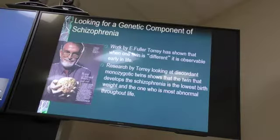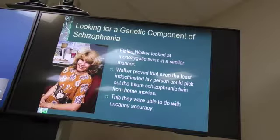They looked at discordant monozygotic twins and showed that the twin that developed the schizophrenia had the lowest birth weight of the two, and that they had the most abnormalities throughout their lives. And you could pick it out, and it gets even more interesting.